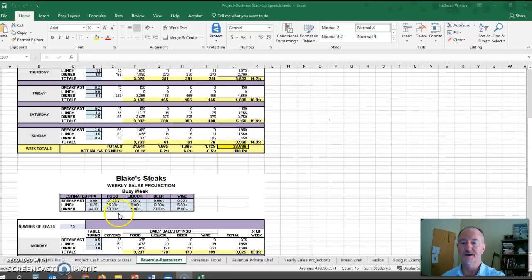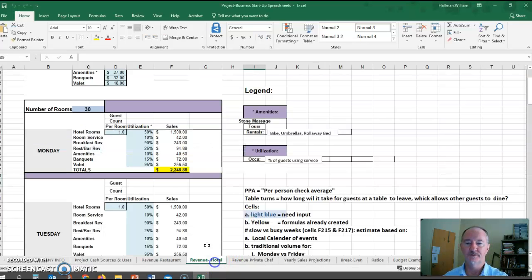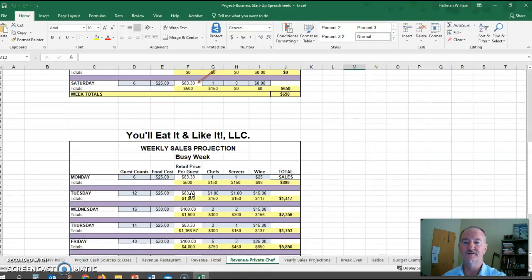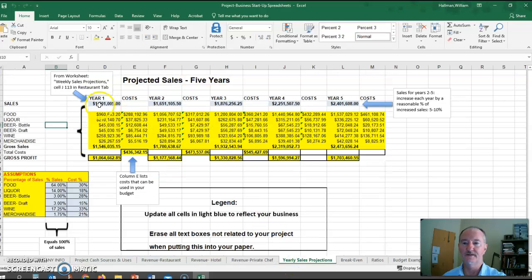We do that for a slow week. We do it again for a busy week. And then in light blue, we determine how many slow and busy weeks we'll have and come up with a number, 1.5 million. We have this option of a spreadsheet for a hotel and a private chef company as well. We can extrapolate the $1.5 million in year 1 with this blue information through year 5. Everything else in yellow populates for you.